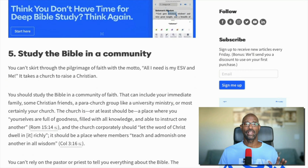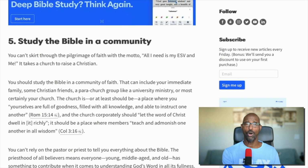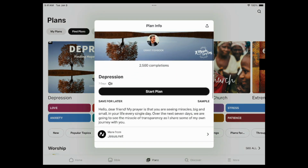Let's go to number 5. Study the Bible in a community. This is so much fun. So, of course, if you go to church and you have small groups, Bible studies, and Sunday services. But here's another way that I use this particular number 5: I use the YouVersion Bible app. Because in the YouVersion Bible app, you can read reading plans and you can invite friends.